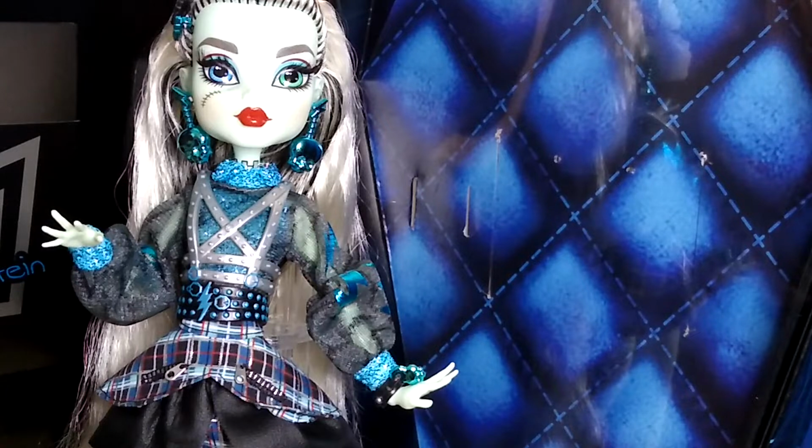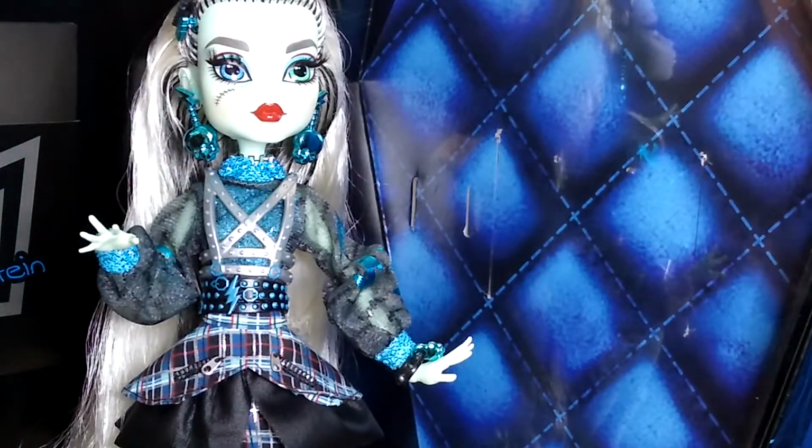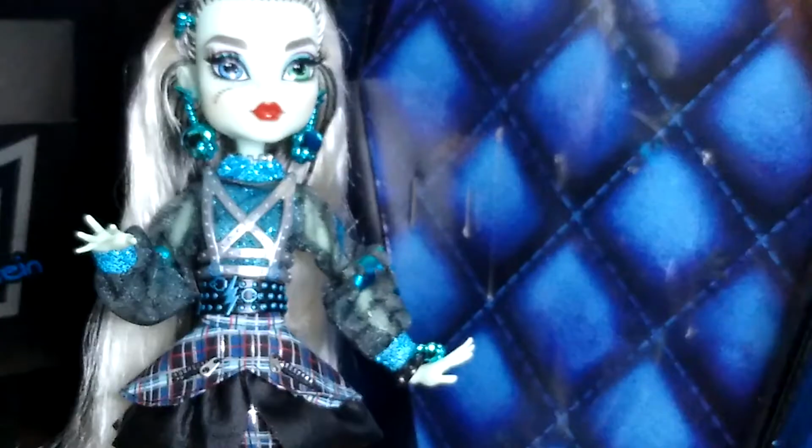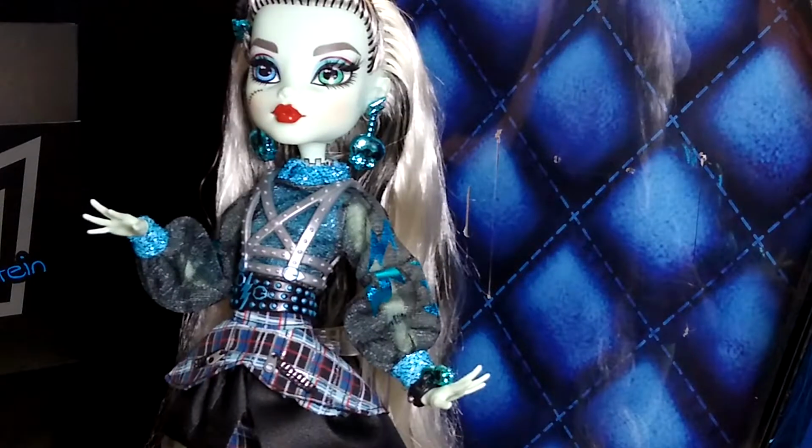Side note, very, very big side note. I don't know what it is with the doll community, but if you compare a doll's fashion to a K-pop idol, they'll get all defensive and lose their shit, but that's not a bad thing. K-pop idols usually have really good fashion sense. They're really good style-wise. So I'm okay if Frankie Stein dresses like a K-pop idol because hello, it's pretty, it's fashion, it's glorious.